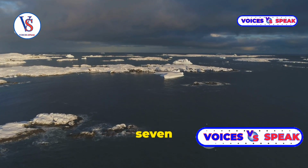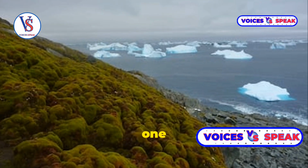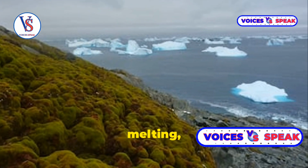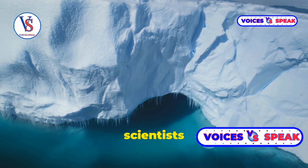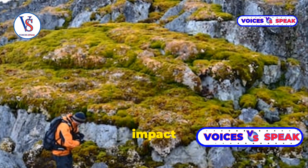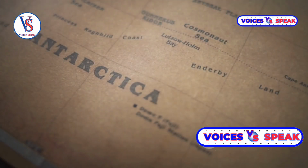Section 7. A changing landscape. The greening of Antarctica is just one way that climate change is changing the continent's landscape. Glaciers are melting, ice shelves are collapsing, and the sea ice is shrinking. These changes are happening faster than scientists ever thought possible. Climate change is having a profound impact on Antarctica, and the changes are happening rapidly.